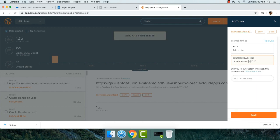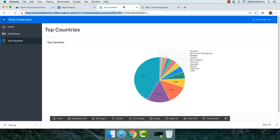So at this point, if you point your browser to bit.ly/apex-wine-2020, then you'll be redirected to the application that I'm working with in the runtime view, and you should come right through without having to authenticate. Now, for those of you that are not going to take out a mobile device and go check it out, I'll just show you what it would look like. This is pretty cool.